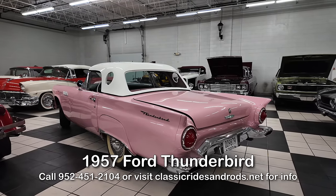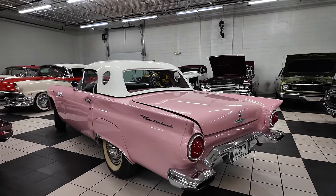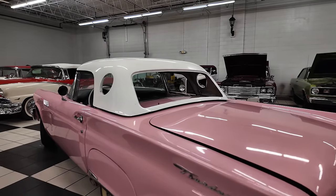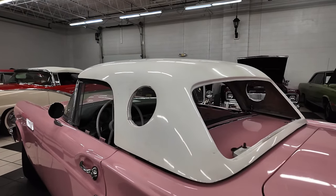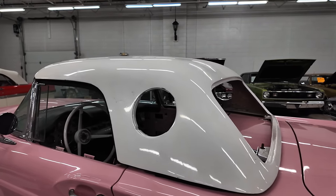This is a 1957 Ford Thunderbird. At the time of video creation, there was no additional information on this vehicle, so to check to see if it's still available and what the pricing might be, check out the website at classicridesandrods.net or give them a call.